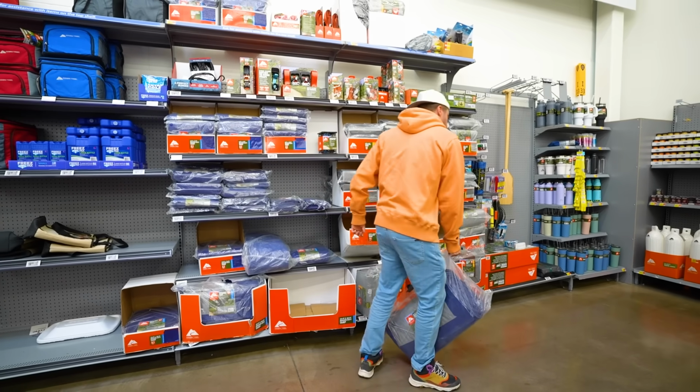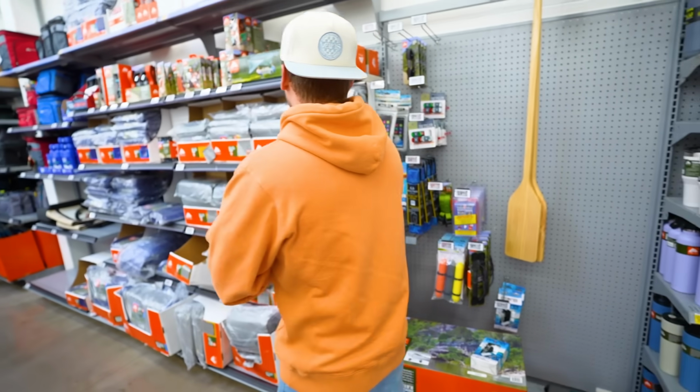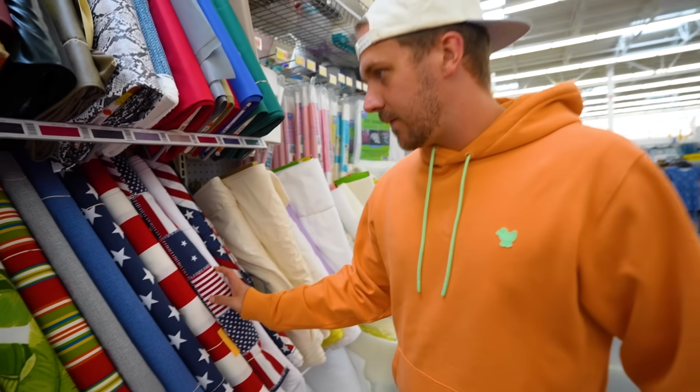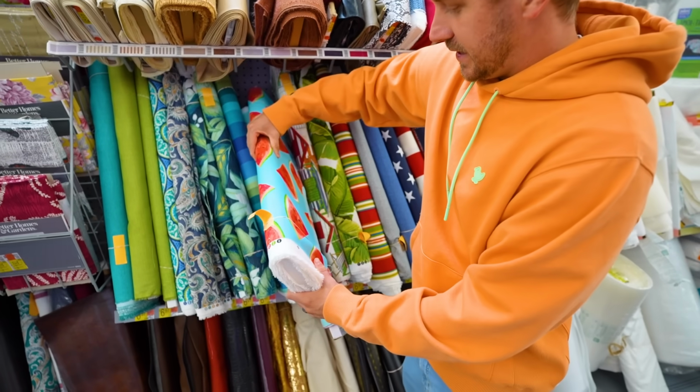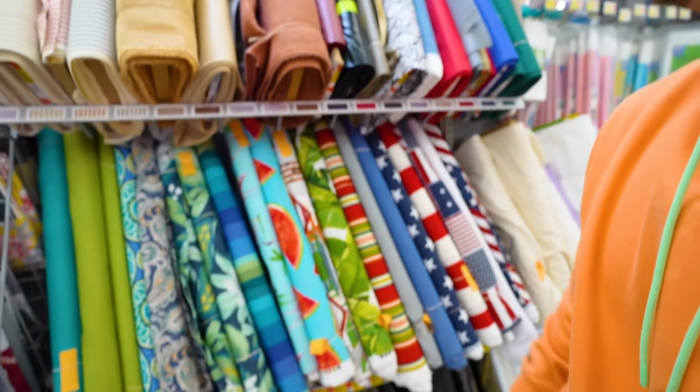I wanted to see you go to the fabric section and pick something funny. The weather outside is cold, rainy, and misty, so a tarp might be just... You don't even want to go look at the fabric? I'll look at the fabric. But I know for sure I at least want my roof to be tarp. There's some pretty nice fabric designs. Watermelons? They got a lot of options too.